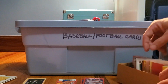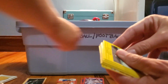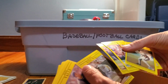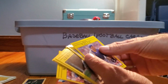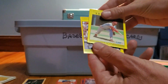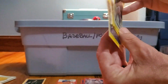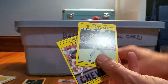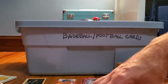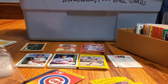Hold on, Beck. We got more over here. Again, I'm just going to flip through these real fast. Let's see. Eric Show, Mark Portugal, Andy Hawkins, Kurt Young, Dave Valle. Some of these cards have been sitting in here. There's another Tim Wallach. Let's see. We've got Lance McCullers. Man, these cards are really sticky. Jack Armstrong. I think there's Mel Rojas. Ken Williams. You know, these are in pretty good condition. Rafael Belliard. A lot of commons. Team logo sticker is as always the case with Fleer. We'll go like this so you guys can see what we're laying down.